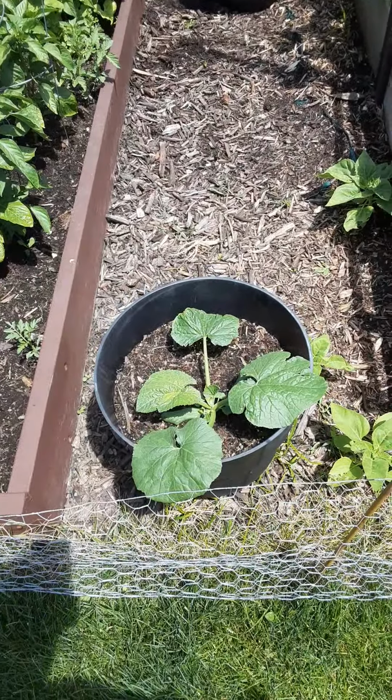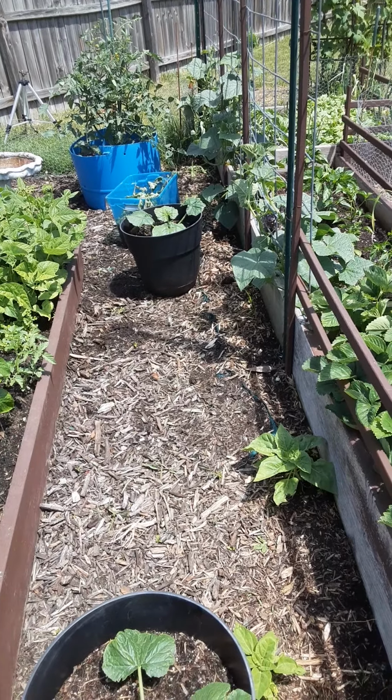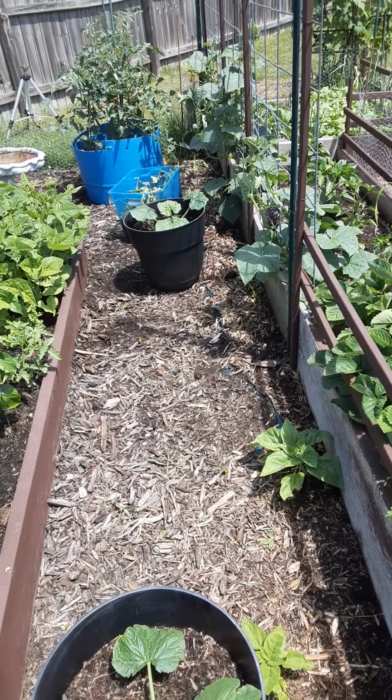We got our squash in containers. You can grow squash in your containers. I think that's about a 15-gallon pot, maybe a 20-gallon pot. I've had very good success last year, so I'm doing it again this year.